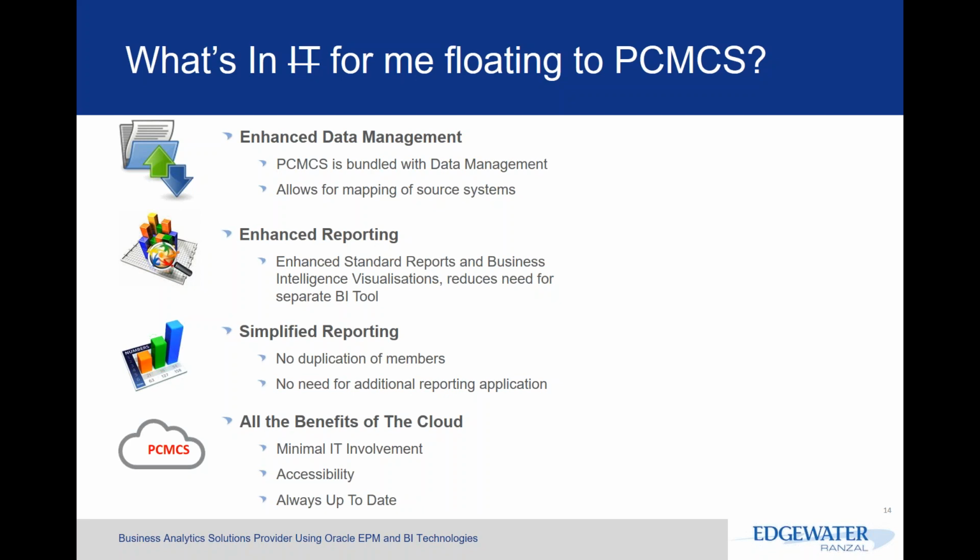And another big advantage to us is always up to date. We know that a lot of our clients, the reason why they might still be on standard profitability is because they can't upgrade their system to 11.124. And that may be for various reasons. It may be that, for example, they've got other applications in their environment, for example, HFM or planning, that they can't upgrade. And that's a huge drawback to us because, as we saw earlier, profitability and cost management has evolved through the years. And to keep up with that evolution, you need to have your environment up to date. Now, you don't have to worry about that in the cloud because it's there for you.